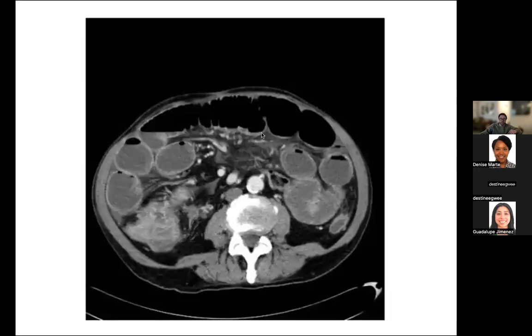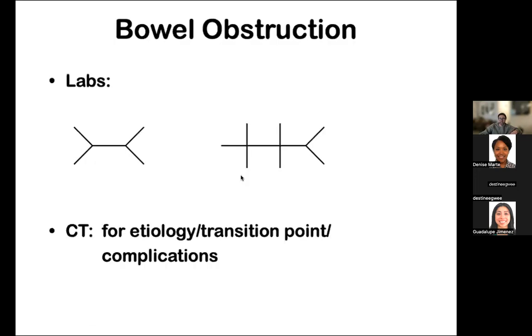This is what a CAT scan looks like with a small bowel obstruction. You're going to see these large dilated loops, and then there are these air fluid levels in these other loops, where you can see a straight line across the fluid levels in the loops of bowel. And then distally, if you were to follow this CT further down, you wouldn't see any air, and you would look for a transition point. Obviously, it's a static image, so it's hard to say.